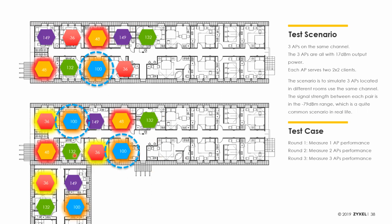So for this comparison, we used our product, the NWA1302AC. That's now been EOL'd, so the replacement with smart antenna is the WAC5302D-SV2. It's essentially the same product, but it's got Nebula management support and controller support. And we compared it to a Ubiquiti, which is an almost identical product, same form factor, roughly the same output power, but does not have smart antenna technology.